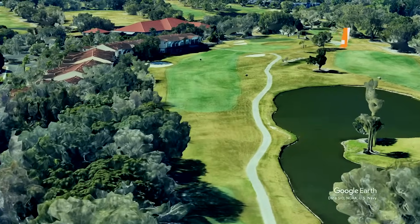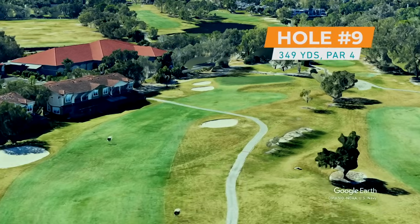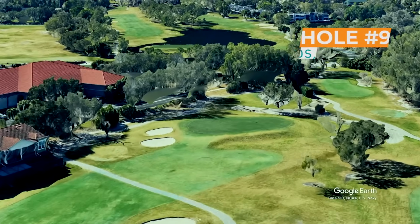This is a hole I've made birdie on before. I've made worse than that, but I've made birdie a few times, and that's what I'm going to focus on, because if I've done it once, I can do it again. And if I've never done it, I still have the opportunity to. But positivity is what it's all about, and confidence.